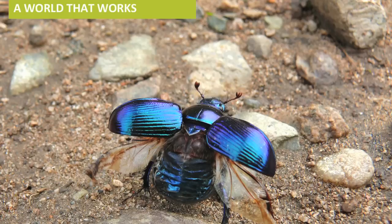Nature is also resource efficient in both the materials and in the energy it uses. So you have a beetle that uses one material, chitin, and that chitin does multiple things, has multiple purposes. It's waterproof, it's strong, it can be shaped, and it sends signals through colors like this. It's also resource efficient because it recycles or upcycles all materials.